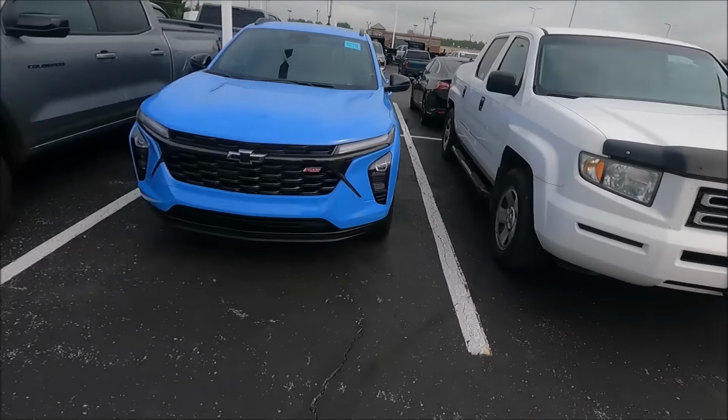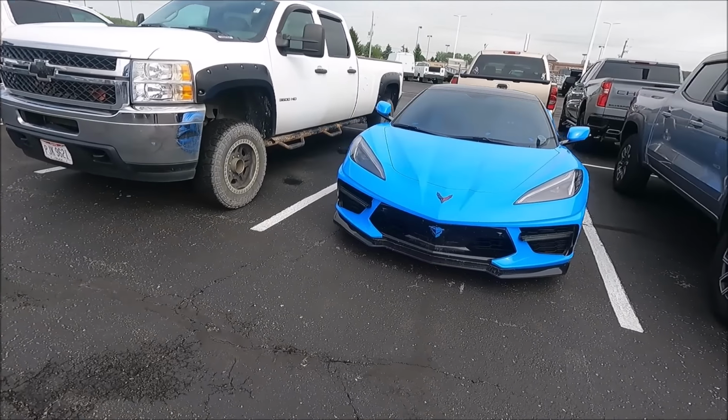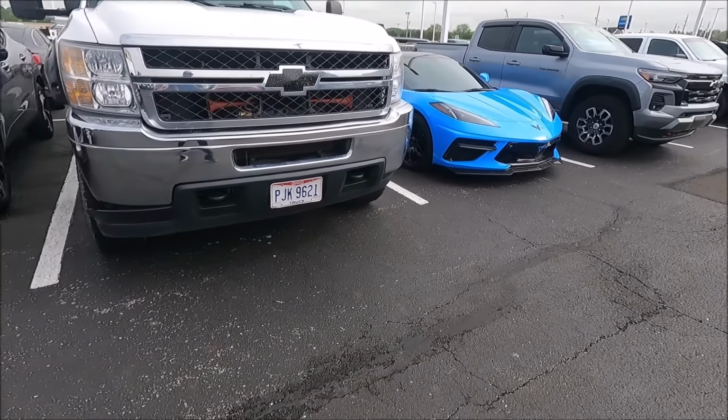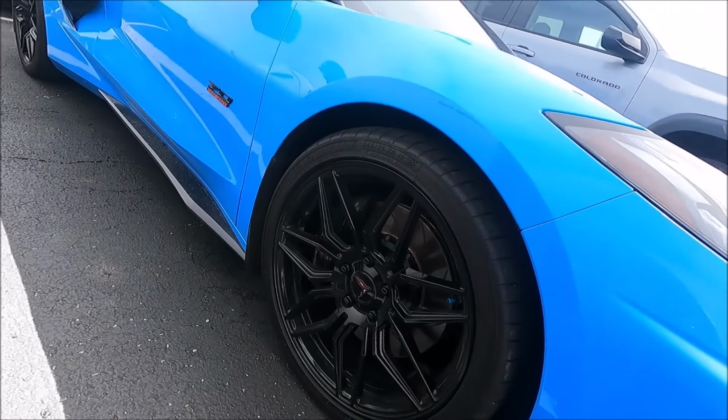Yeah, it's right there. Weather for this weekend is going to be kind of eh, but we've got a great show. The Chosen Few Corvette Club, brought to you by Coughlin Chevrolet. Yeah, that's Ricky's car. And let me just show you real quick. Got probably 1,500 miles. Those wheels still look pretty good.